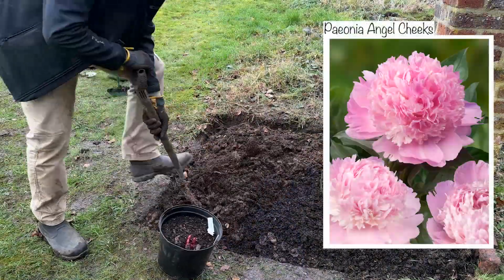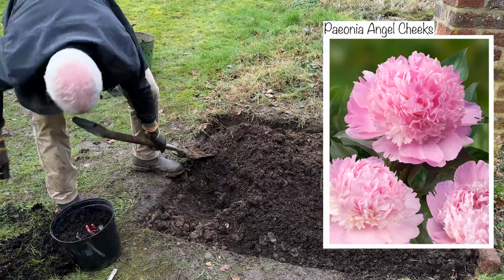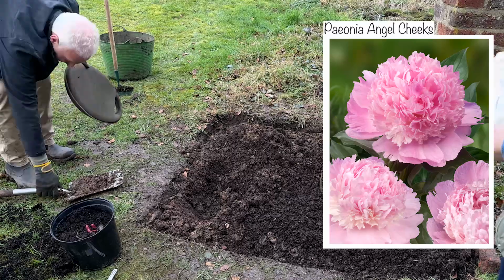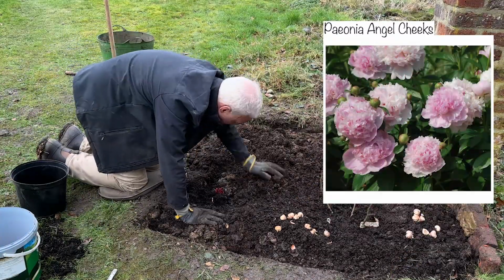So I've got two gorgeous peonies. The first peony I'm planting, I'm so excited about. It's called Angel Cheeks. It's got these gorgeous double bomb-shaped flowers, and I'm planting that one next to the Aloha rose that I've just planted. So hopefully what's going to happen is we'll have the peony in bloom, and then the colour will move on to the rose. So I'll have a continuation over there.